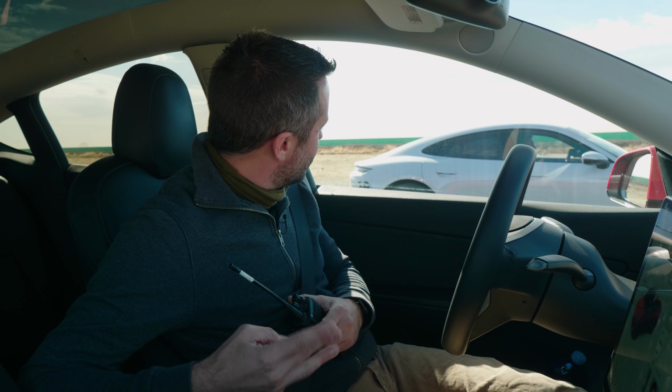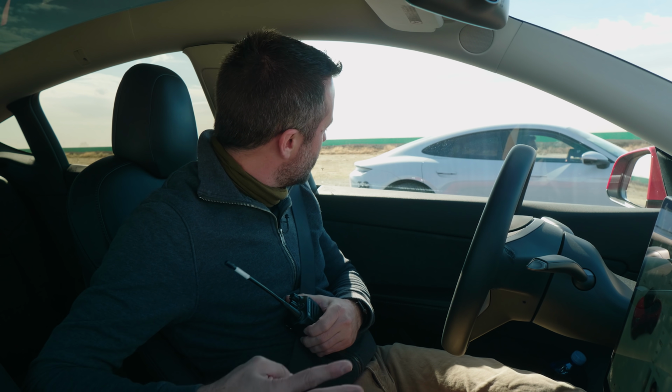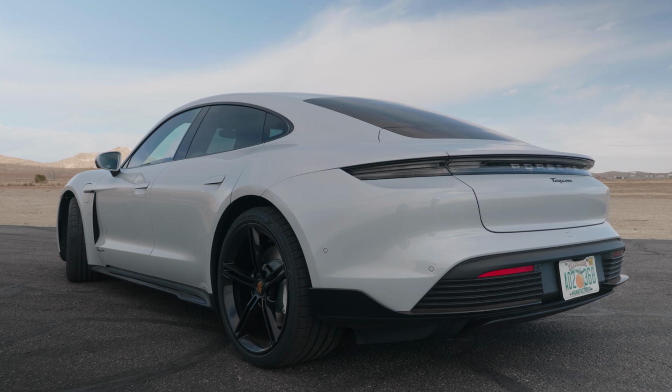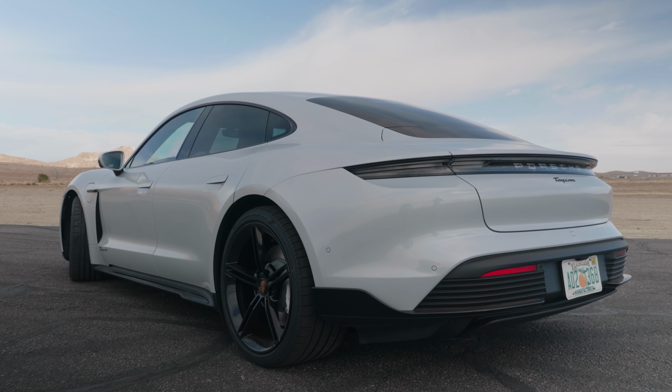Hey Alistair, so 3 questions about that Taycan. How much power does it have? How much does it weigh? And what's the launch control like? So I'll start with question 2. It weighs 4,500 and about 60 pounds. So I think it's about 150 pounds heavier than your Tesla.